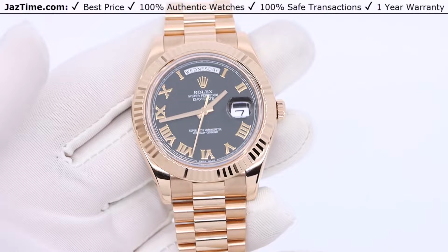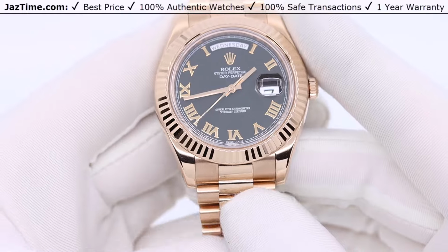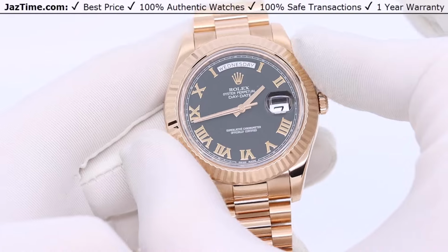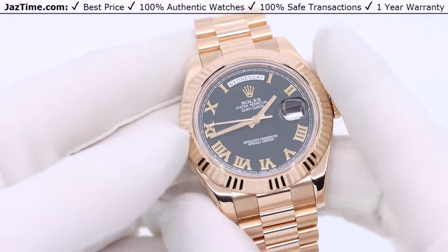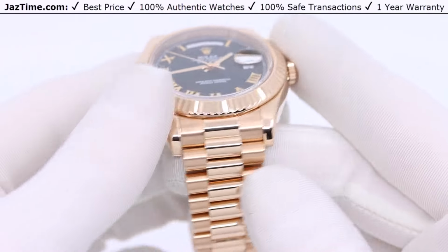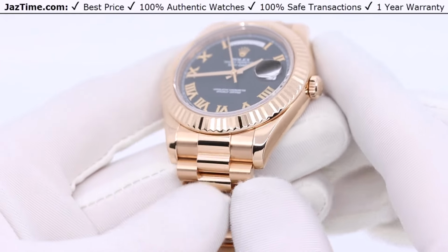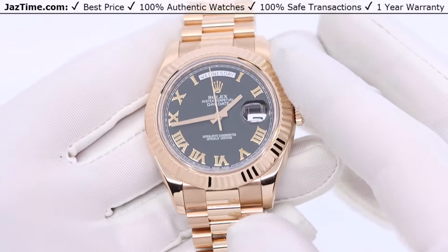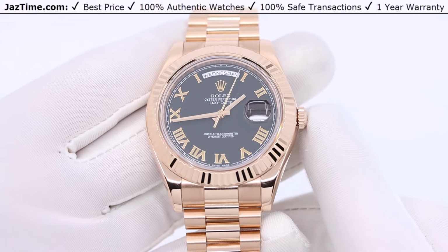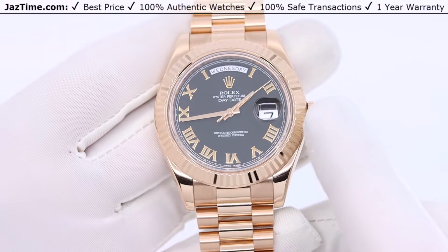Okay, so now let's talk about the case. Now the case is what is actually different. It's 41 millimeters. That's from my thumb to my index finger, the longest distance across the bezel, the 8 o'clock to 2 o'clock position. And it's 41 millimeters. And it's made of rose gold. Now Rolex mixes their own gold in their gold foundries such that all their gold is going to stay ever rose gold, forever rose. They mix it all themselves, not surprisingly. Rolex being the premier watch brand in the world, it's unsurprising that they do all their own gold mixing in-house.